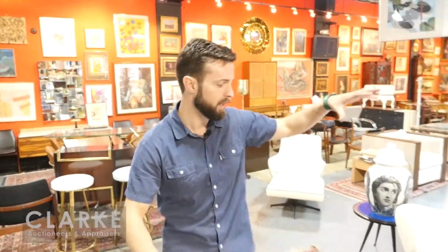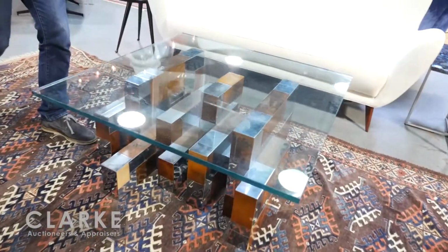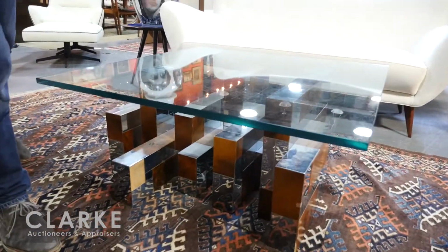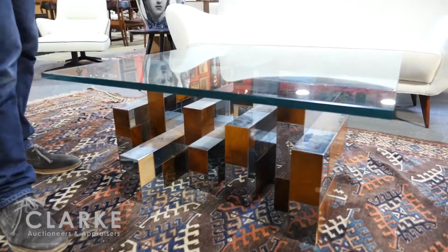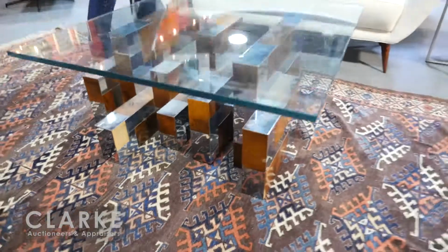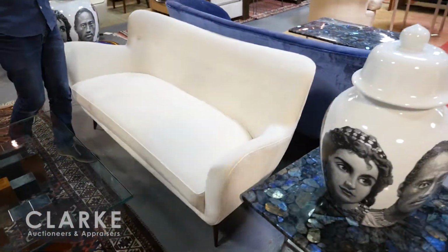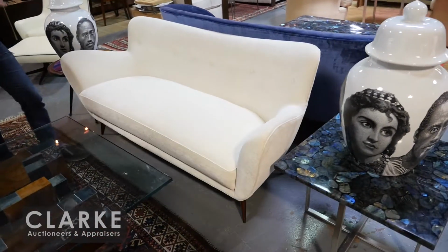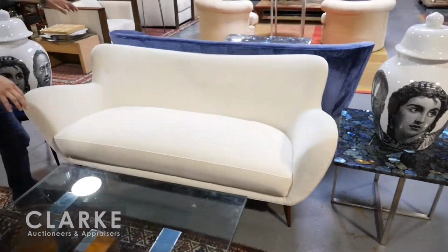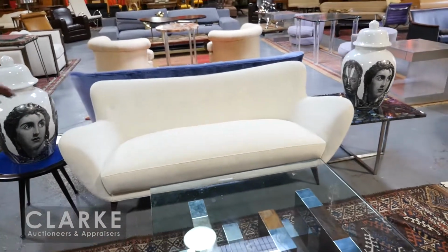We have a lot to go over, a lot to see. Start right here. One of several Paul Evans pieces in the sale. This is a dark finished burl chrome cityscape style table base with a nice glass top. That's sitting in front of a very nice, ready to go Italian modern Geoponte sofa. Has been reupholstered in a white, very high quality fabric, recently reupholstered and, like I said, ready to go.